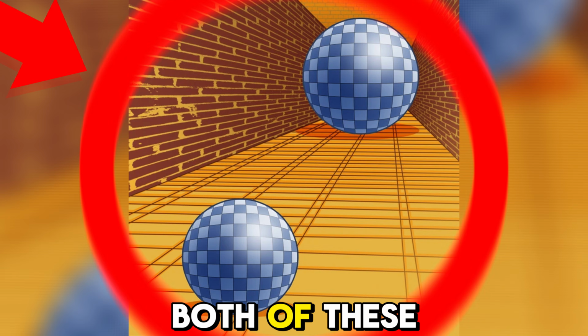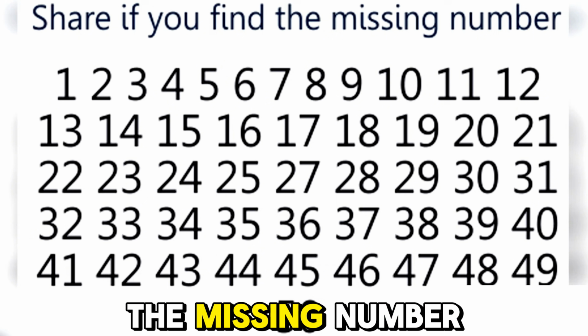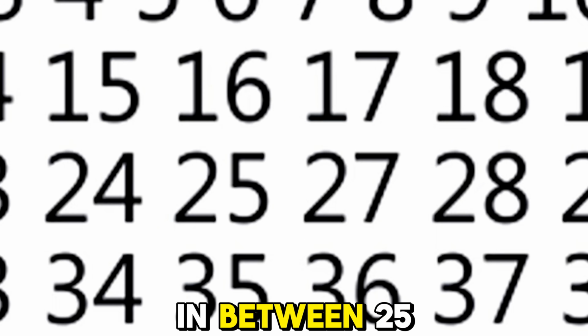Alright, so believe it or not, both these balls are actually the exact same size. Next, I have a super cool optical illusion. Can you find the missing number? Share this video if you do. Alright, so the missing number is actually 26. It should be in between 25 and 27.